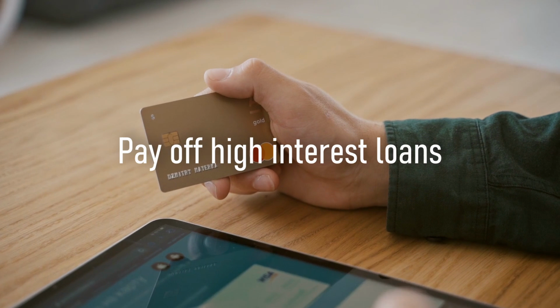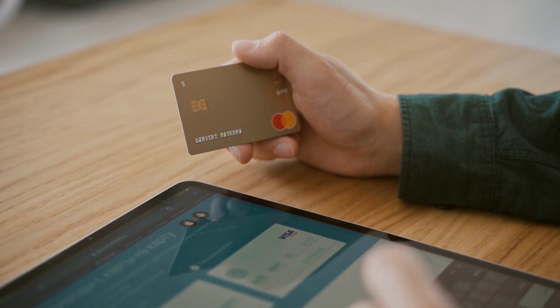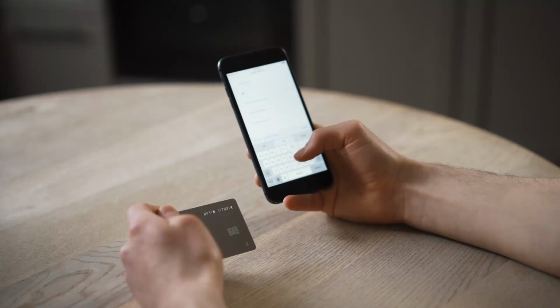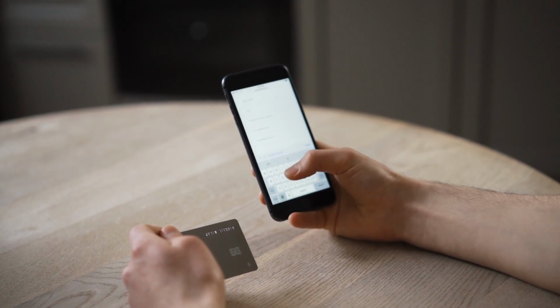2. Pay off high interest loans and credit cards, as these high costs are eating into your potential to save as much as you can for your deposit. If you have multiple loans or credit cards, then look to consolidate these into a single plan so you can get smart with repayments and get rid of those high cost debts as quickly as you can.